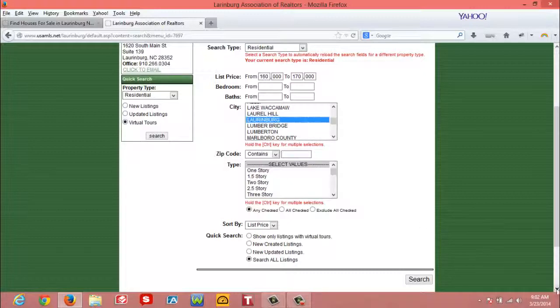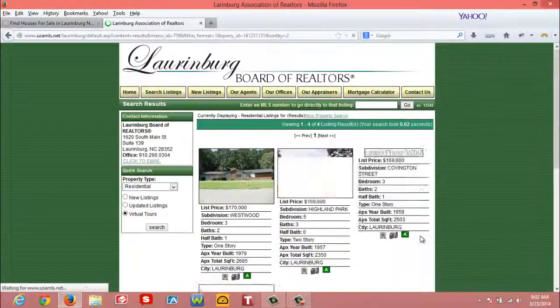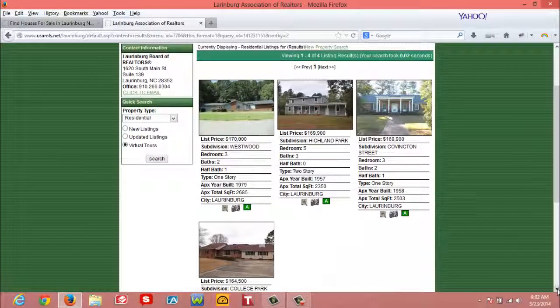And that's all the criteria I'm going to put in. I'm just going to look for property listed in Laurinburg between $160,000 to $170,000. And you see the results are we have 4 listings. And here's a brief description of the 4 listings.